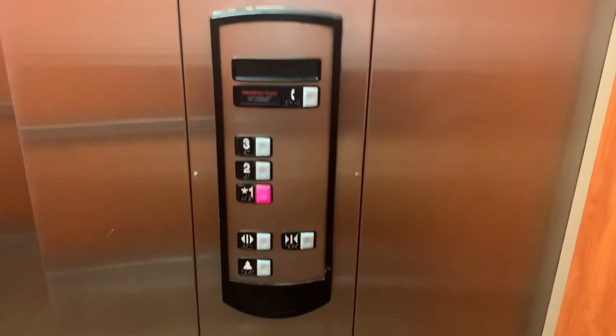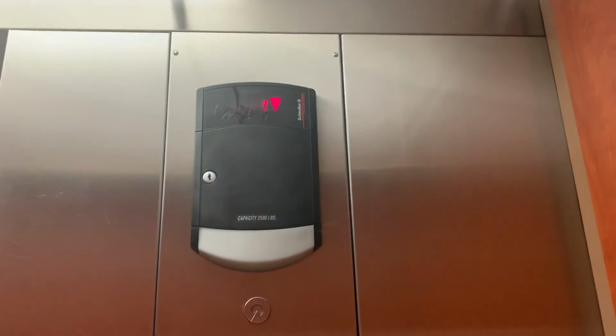Okay, get your cab view. It's a nice elevator. Those are your buttons. That's your indicator, HT.